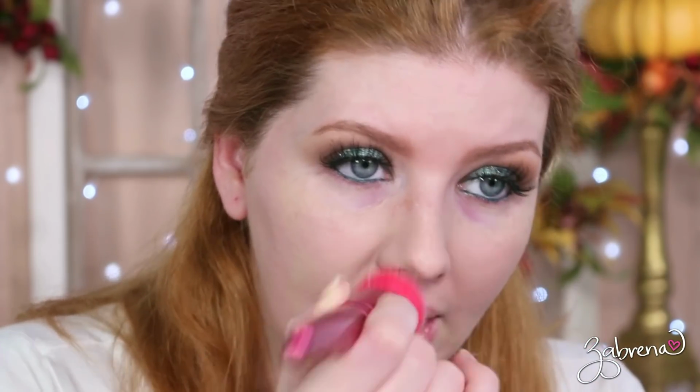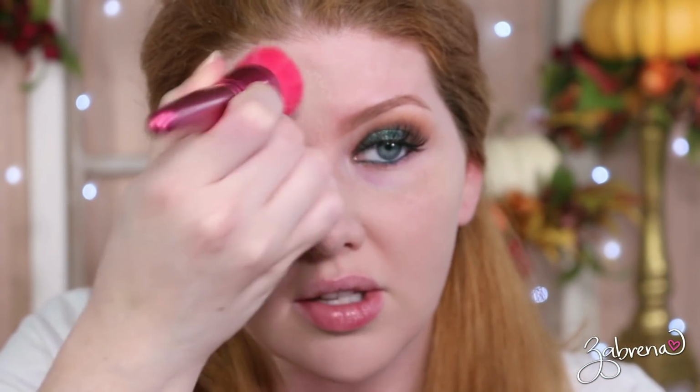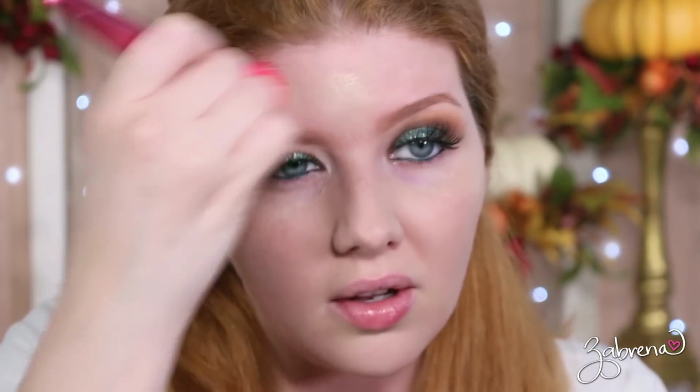And e.l.f. says that you can also use this brush in sweeping motions, you can use it in circular motions to blend the foundation in, to buff it in, and either way, it's a beautiful finish on the skin. I'm just sorry that my audio crapped out on me at this section of the video, but it does get better from here, so I will bid you adieu for the voiceover portion.